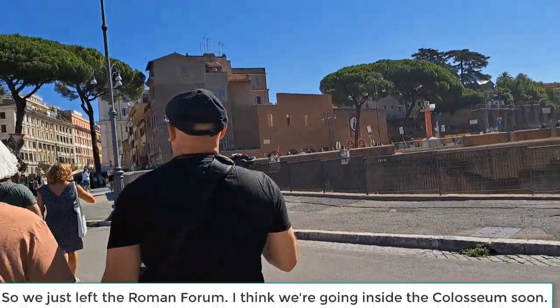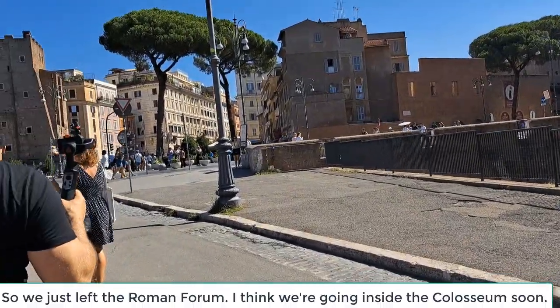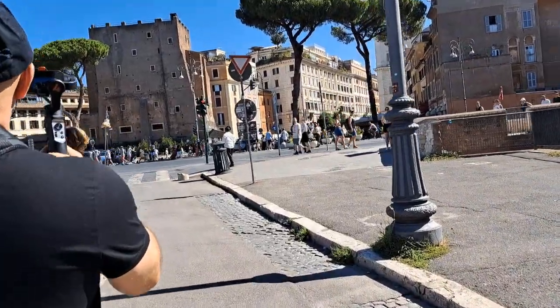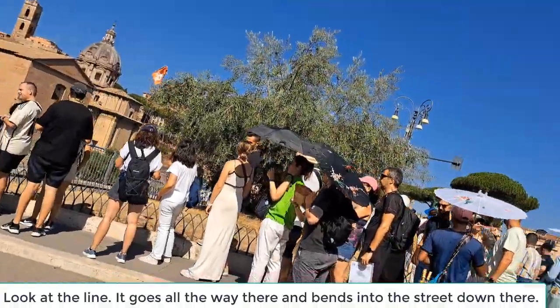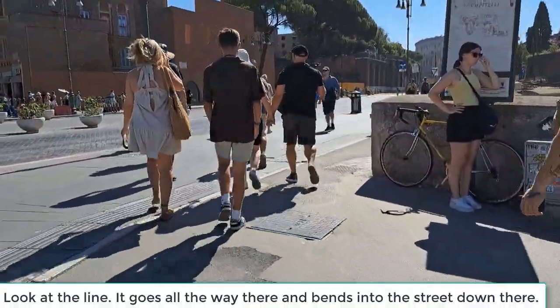So we just left the Forum. I think we're gonna go inside the Colosseum soon. Look at the line now, it goes all the way there and bends into the street down there. We're going on this way though. It's a good thing we went there earlier.